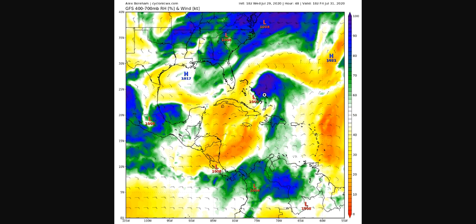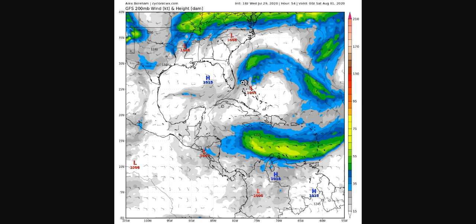GFS certainly has a weird solution. It basically starts out trying to develop it near Hispaniola, but it still struggles as it has with the previous runs. But instead of having it continue like this and weaken as it lurks near Florida, this is basically the weakest it gets. And then the shear starts turning a bit more divergent.